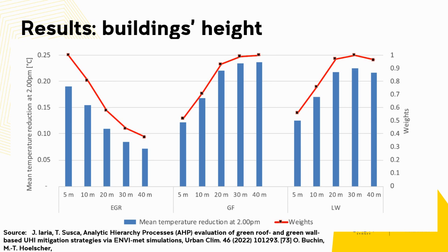So we solved all the matrices, and we found that for the extensive green roof based scenario, the weights decrease with increasing building height. This means that the potential of the extensive green roof based scenario to mitigate the urban heat island decreases when the height of the buildings increases. Contrariwise, for green facade and living walls, the mitigation potential increases with the increase of the building height. You can see that when a building height of 20 meters is reached, there is a little residual increase in the weight, but a plateau is almost reached.